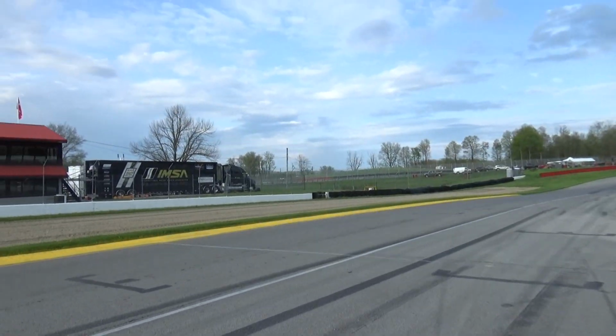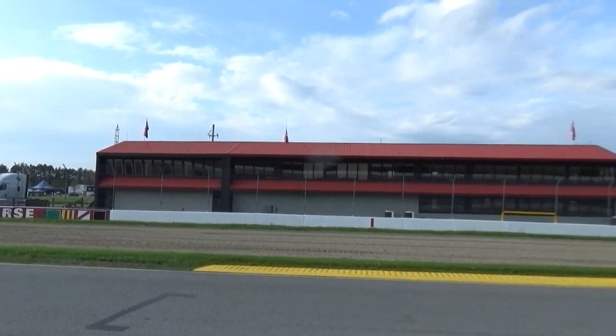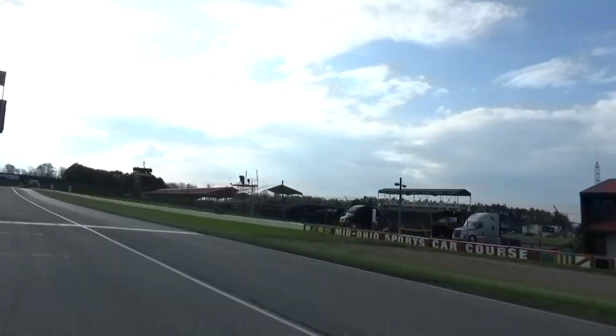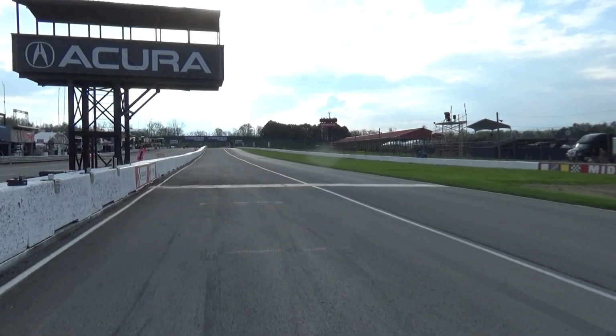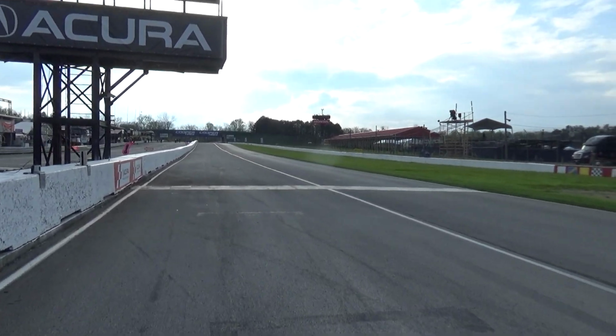Another sand trap over there to the right. The race control building I mentioned earlier. And there's Acura. And here we are, completing a lap of the Mid-Ohio Sports Car course.